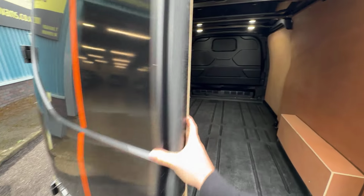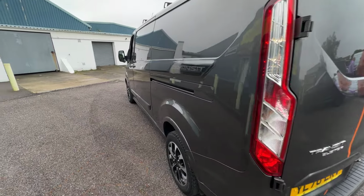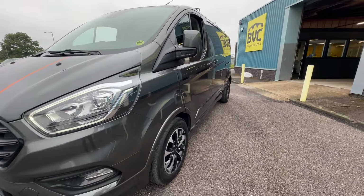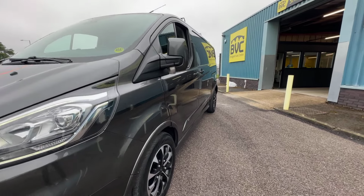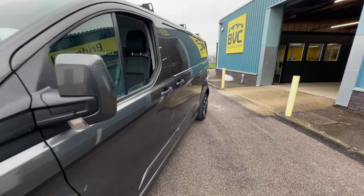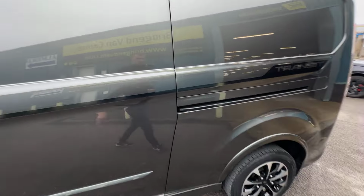If we shut the rear doors, then we'll continue to go around the outside of the van, having a look at the condition here. So having a look down the passenger side, what we like to do here is have a look in the reflections, just having a look for any dings or dents or ripples or signs of previous repair. As you can probably see, there's a lovely gloss to the paintwork, and I must say, looking down here, it is in fantastic condition down the passenger side. To my eye, I believe this is all original paintwork down here, looking very, very clean and tidy.